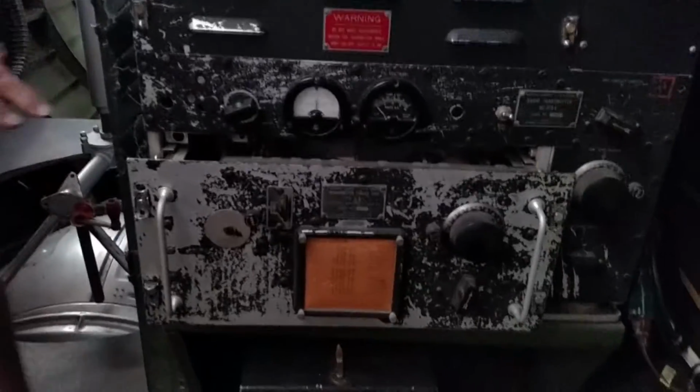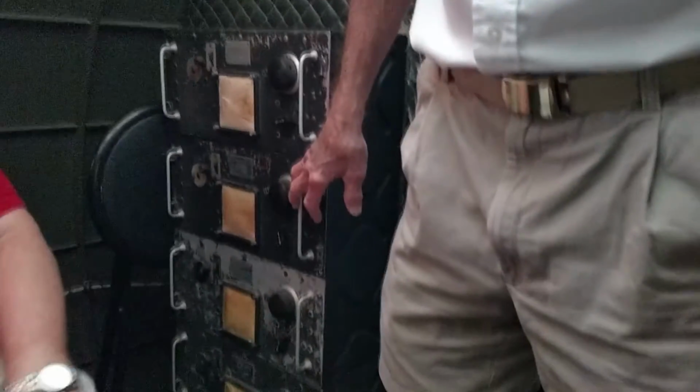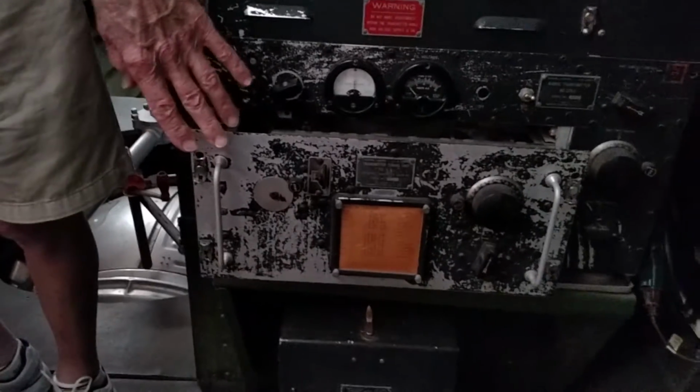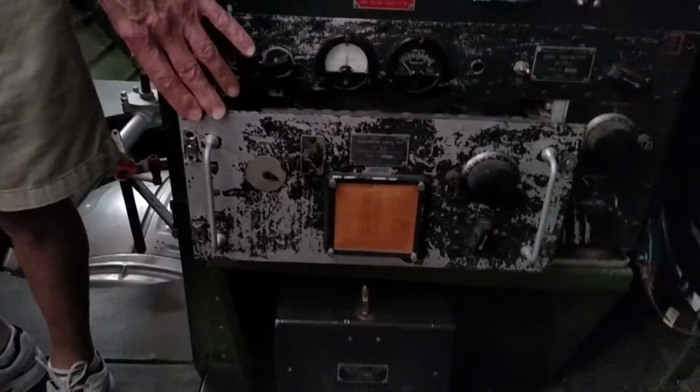Now, in World War II, this is called a rack. To change the frequency, he takes this out and he puts one of these in. That was the technology in World War II. Instead of a dial... well, no, there is a dial on each one for fine tuning. But in other words, they didn't have all the frequencies on one rack. They had them separated in the 6.